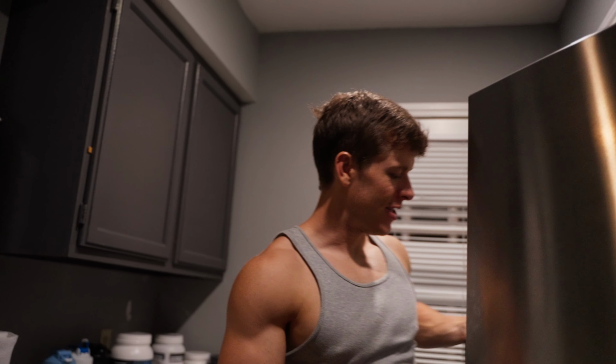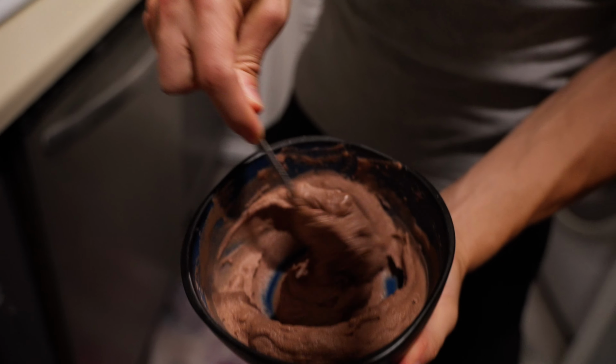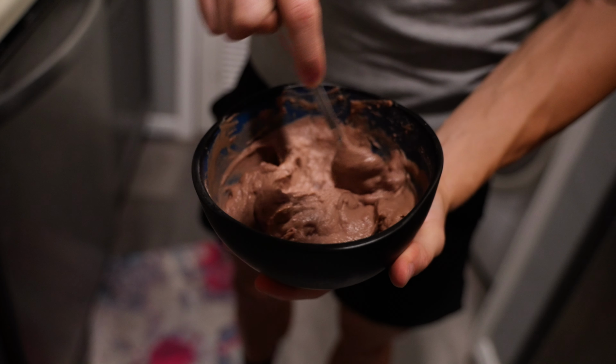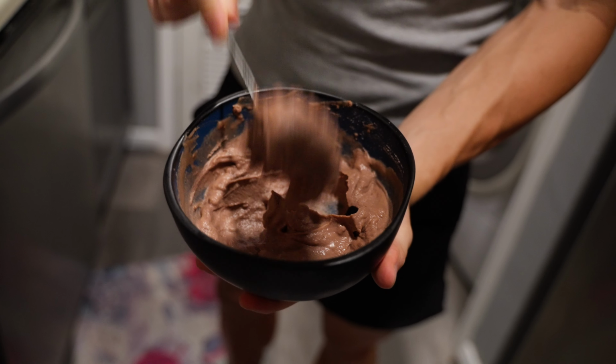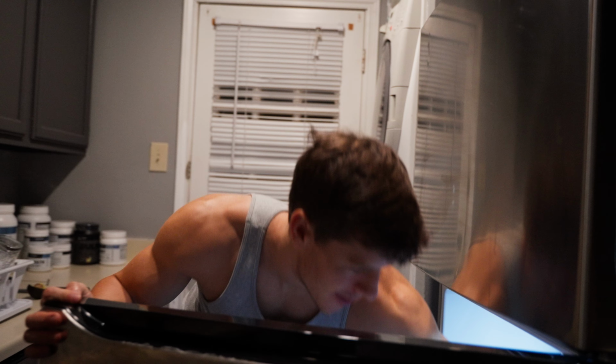All right, let's go ahead and check on our pudding. Got this right there. As you can see, thickened up a little bit. Oh, that's perfect. I already know, I've had this a lot. That is like perfect consistency for me, a little bit globby. And that's gonna be a nice little base. Add some blueberries on top, and that's gonna be a delicious dessert.